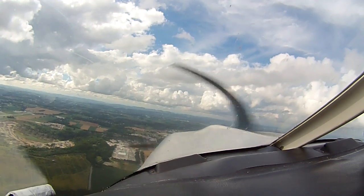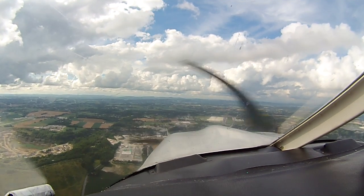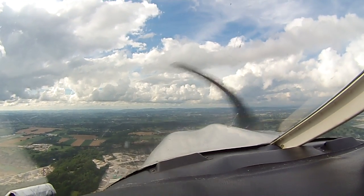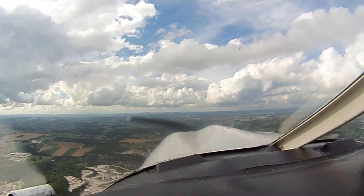I'm going to stay at 1500 and I'm going to put the gear down once we reach midfield. Pre-landing checklist: circuit breakers in, seatbelts are on.